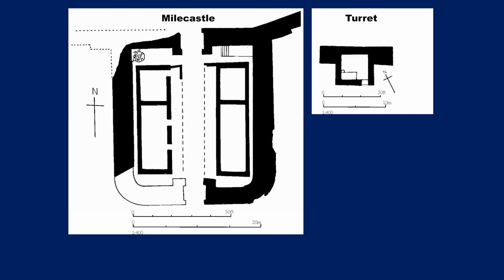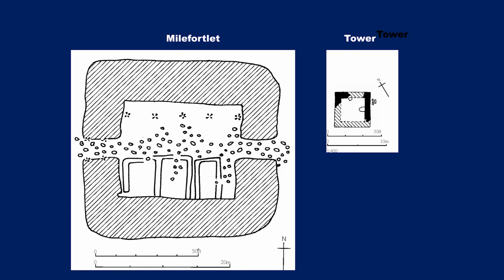In between each pair of milecastles were 2 towers, in our terminology, turrets. Their spacing implies the existence of a tower over the north gate of milecastles. The pattern of milecastles, now called milefortlets, and turrets, referred to as towers just for complication, continued beyond Bowness-on-Solway for over 20 miles down the Cumbrian coast, though without a barrier.